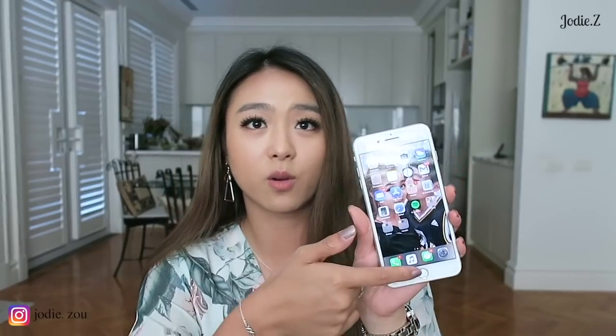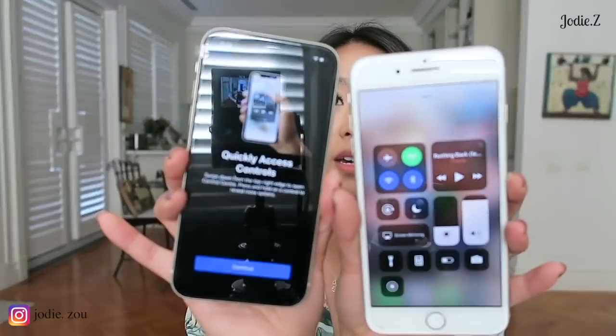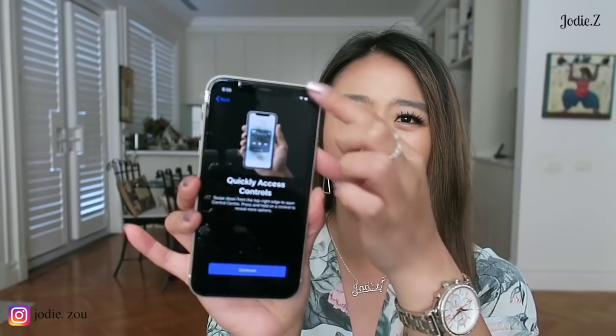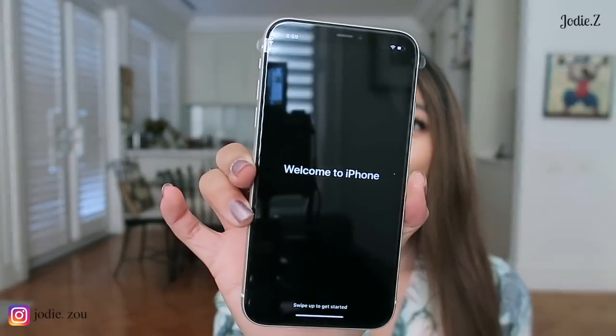So with our old phone here, quick access used to be swiping up, and with the new one, instead of swiping up, you're swiping down from the top right corner. I don't think it works yet because I haven't actually fully set up my phone. It's just teaching us. And it says, welcome to iPhone. So thank you, Apple. I actually really hope that it has all my apps because it keeps doing that circle thing.